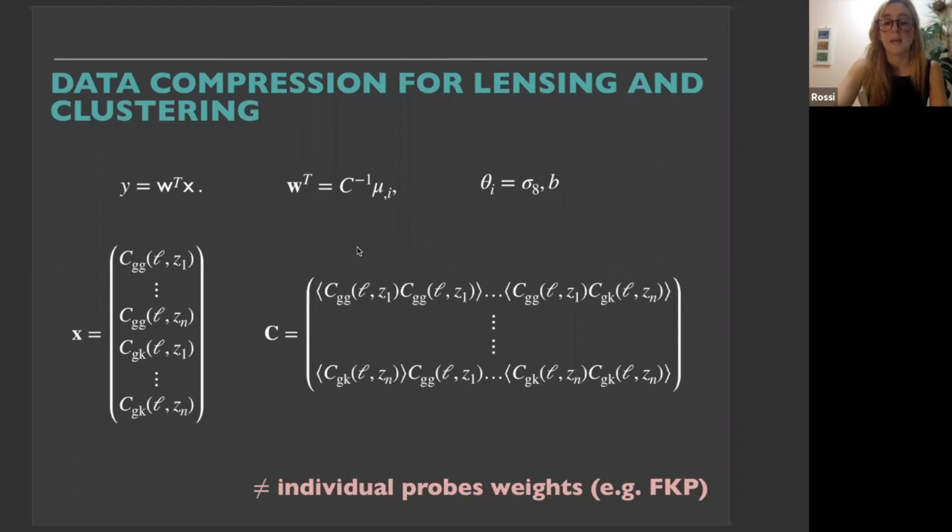This is because if we build our estimator using a weight that is optimal for, for example, C_gg only, and another one for C_gκ only, it's not really true that those weights will be optimal when these two probes are combined together. Then, as I said before, those weights depend on our choice of the parameters of interest, and in the tests I've been doing, I am using the sigma 8 parameter and the bias.